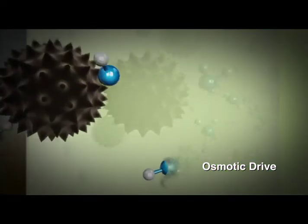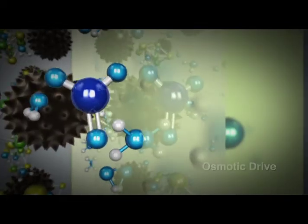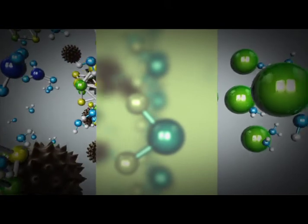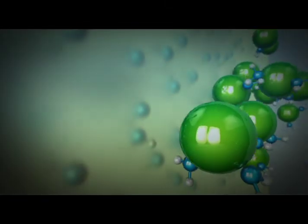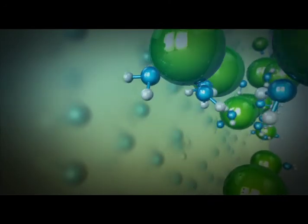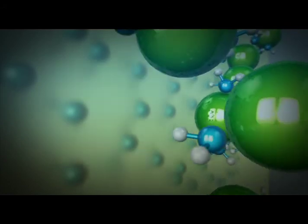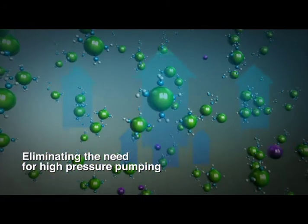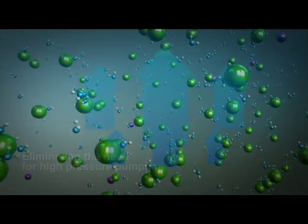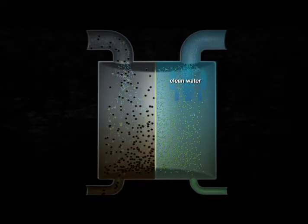The microscopic characteristics of the membrane allow the smaller water molecules to pass through, but blocks virtually all other impurities and solids. During the filtration process, the strength of the natural osmotic potential pulls the water molecules through the membrane, diluting the draw solution and eliminating the need to force the process with traditional high-pressure pumping applications. The diluted saline solution becomes an expanding, valuable, and useful source of clean water.